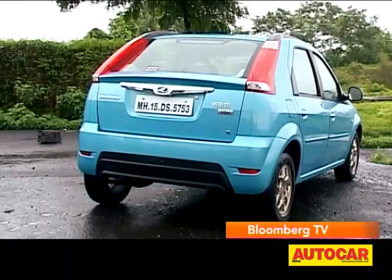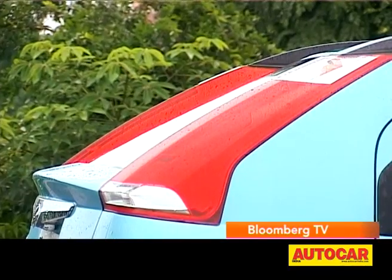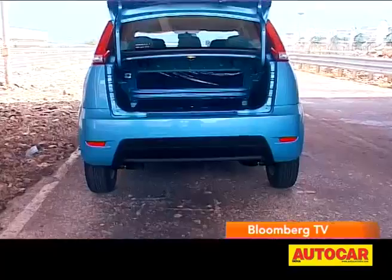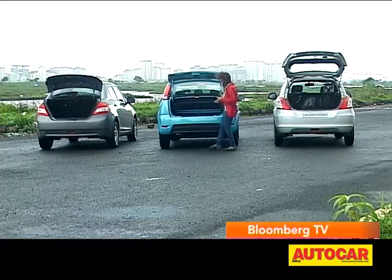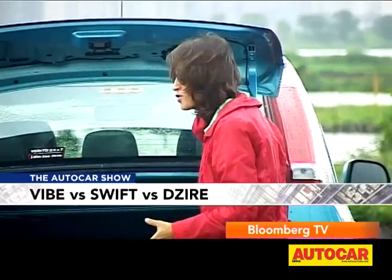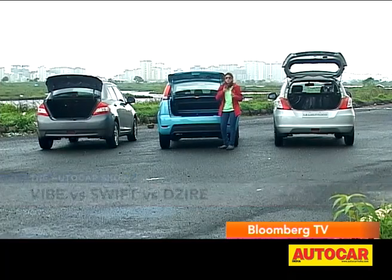The Vibe's rear will definitely draw attention with its sharply raked windscreen and pillar-mounted vertical lamps. The LEDs give it a sporty appeal, but go past the odd design and pop open the stubby boot lid and a narrow loading area greets you. Now the Vibe's boot is a really cavernous 330 litres. It's got a lot of space, but the problem with it really is this narrow loading area. So if you want to put big suitcases in, it's going to be a bit of a juggle.